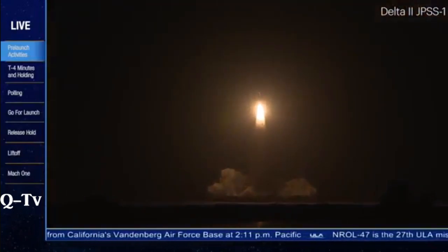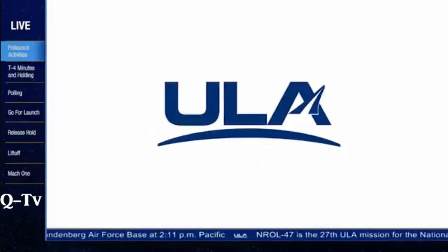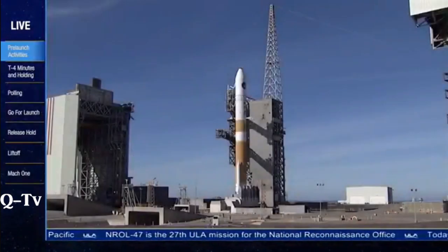At the request of our customer, today's live mission coverage will conclude following confirmation of payload fairing jettison, which is scheduled to occur about 3 minutes into flight.